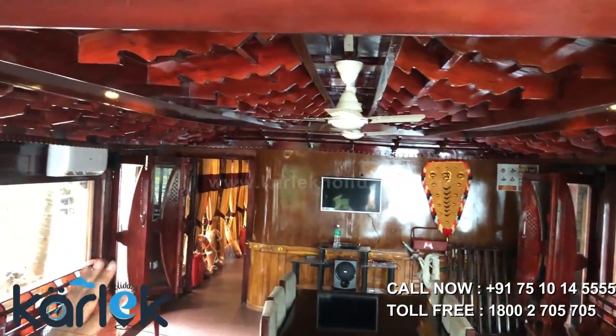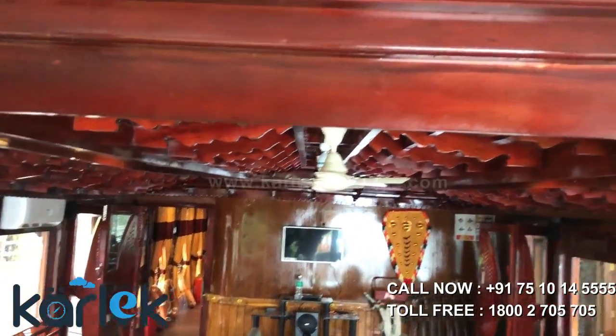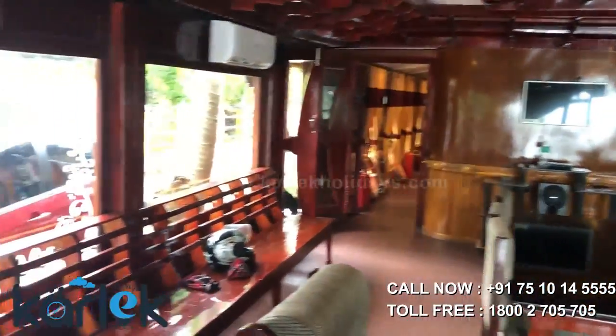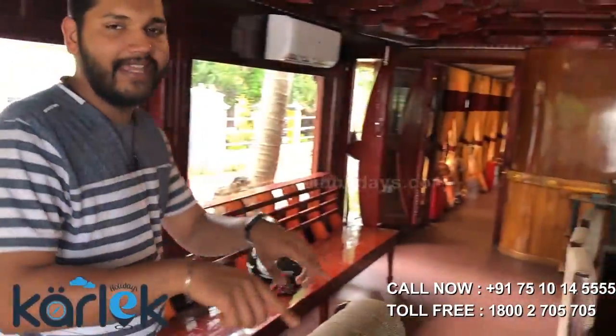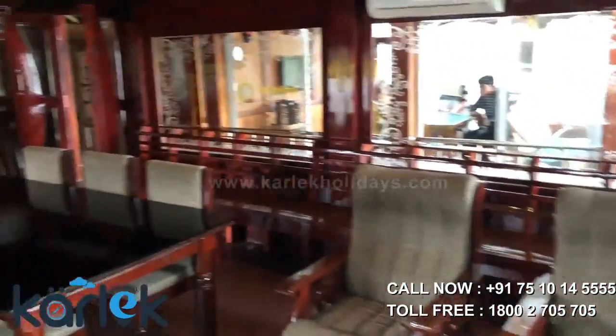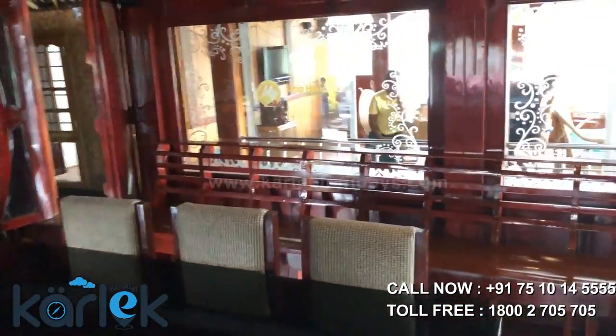You can see the interior work here. It's primarily done in wood. AC is also available here. It's a glass covered houseboat. There's a small living area, and there is also a dining area. And on the side you can sit and see the view from the houseboat.